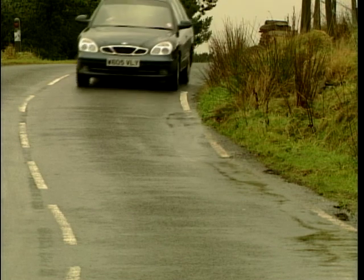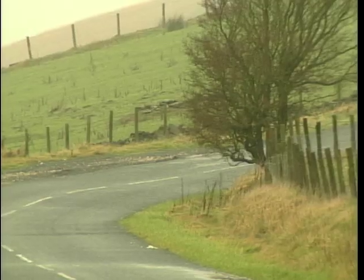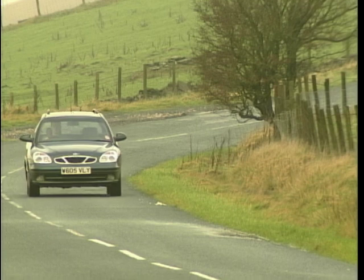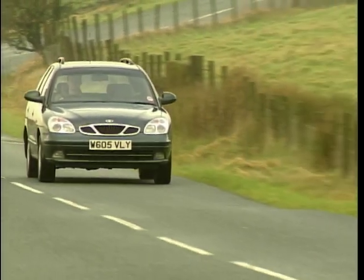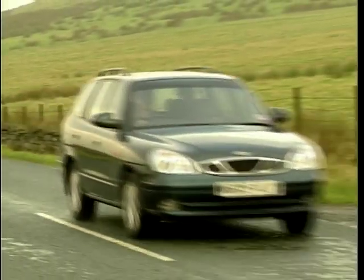The engine does pull really well and it's quite responsive, and especially on the motorway when you're cruising you've still got loads of power left over for overtaking, and I think even when the boot's fully laden you're not going to have a problem there. Now the fact there's no diesel engine in the range is going to be a bit of a disappointment to some of the real long-haul road users, and it's certainly an area where Daewoo are going to lose some sales to the competition, especially in today's climate with worries over rising fuel costs.